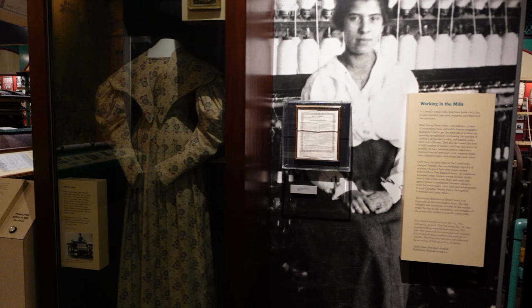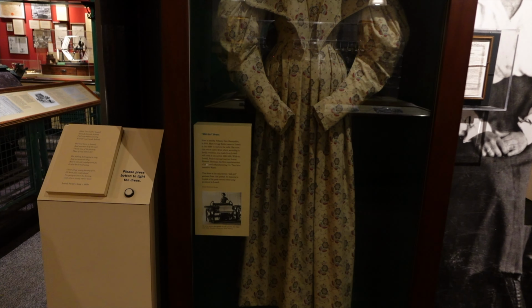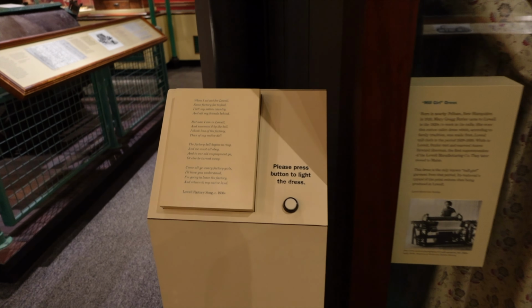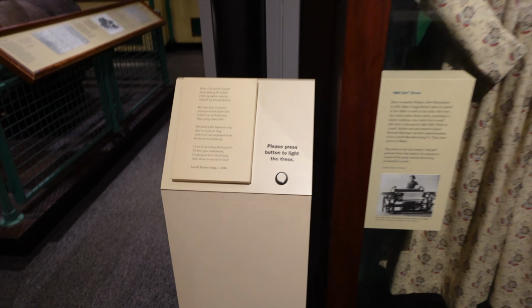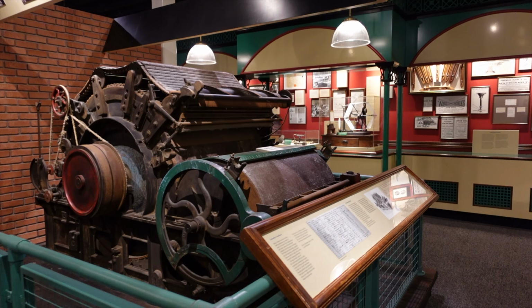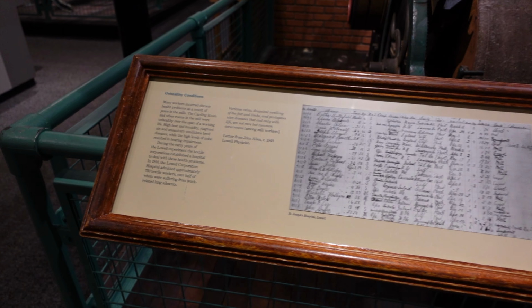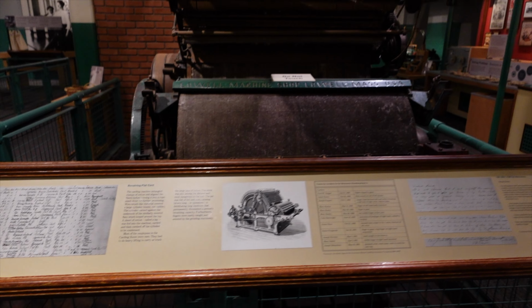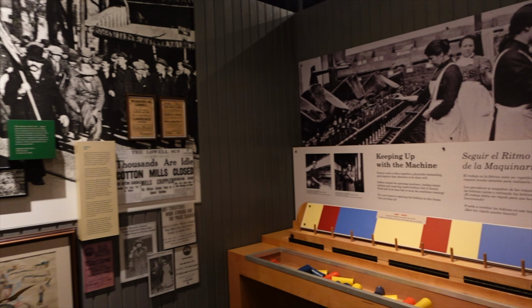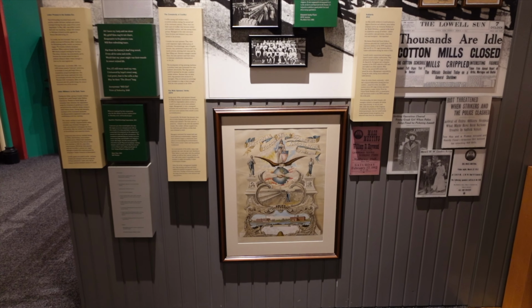Working in the mills. Yeah, I wouldn't wear too much loose clothing in here. Mill girl dress. Silhouette. Ooh. Okay, wow. It's like some sort of steam roller or something. Unhealthy conditions. Some interactive stuff. National Cotton Mule Spinners Association.